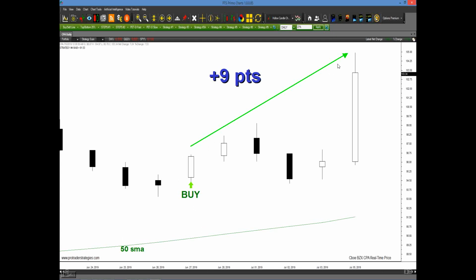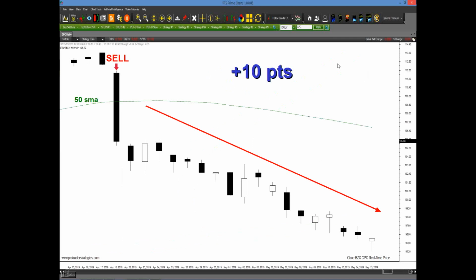Here's another example to the downside, and this is a little bit more aggressive because usually we say, well, you want to have roughly about 3 bars either closing above or below, but if you're a more aggressive trader, this still qualifies as a sell signal. You closed below the 50. It was only 1 bar, but it met all the rules. You closed in the bottom 25%. So if you wanted to, you could have taken this for a quick 10 points coming into the end of May and June.